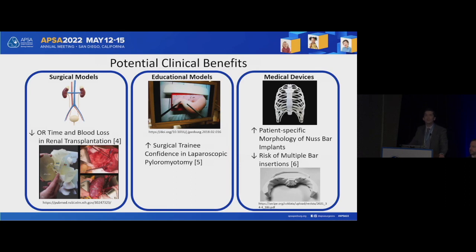Finally, through integration with imaging data, 3D printing models can be utilized to improve the patient-specific morphology of implants, such as through customized Nuss implants for the correction of pectus deformities, which some studies have demonstrated can decrease the risk of multiple bar insertion attempts for this procedure compared to standardized Nuss implant sizes. Ultimately, as this technology continues to expand and show more potential, we can see a wide variety of benefits at all levels for patients, surgeons, and trainees.